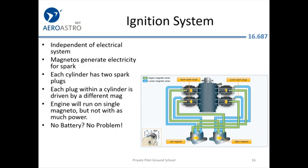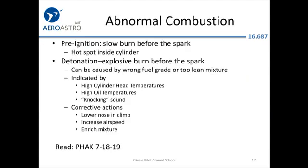Your ignition switch on the airplane will have a right mag only switch, a left mag only switch, or both mags, which is where you have normal operation. But when you're testing on the ground, you'll typically see if it works on either magneto.